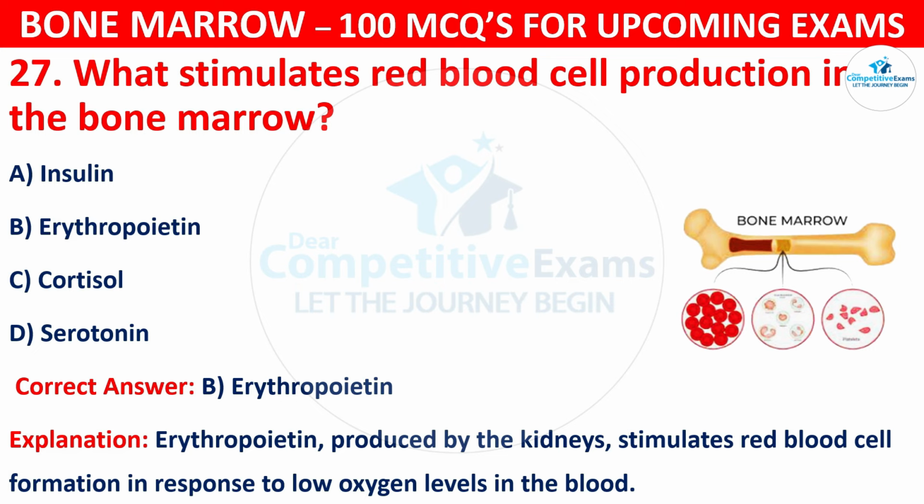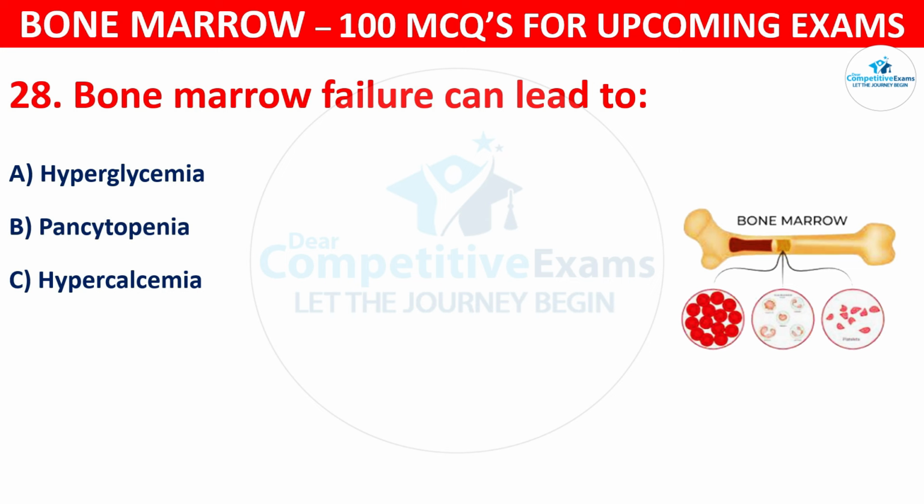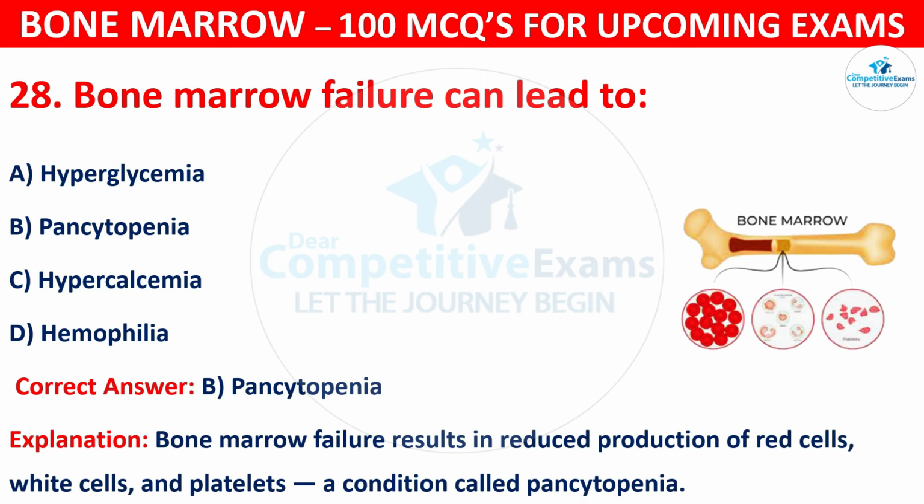Question number 28. Bone marrow failure can lead to hyperglycemia, pancytopenia, hypercalcemia, or hemophilia. The correct answer is B, that is pancytopenia. Bone marrow failure results in reduced production of red cells, white cells, and platelets, a condition called pancytopenia.